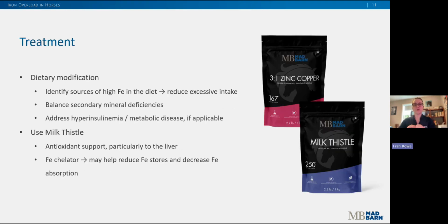The treatment of iron overload is really dietary modification and reducing excessive dietary intake of iron. This means you have to identify the sources of high iron in the diet. Additionally, we'll look to ensure that the diet is overall well balanced to address secondary mineral deficiencies, such as by adding extra zinc and copper. It is also often recommended to add milk thistle to the diet for cases of iron overload. Milk thistle or silymarin is an antioxidant that provides targeted support to the liver. And it is also an iron chelator, meaning it can bind to iron and help remove it from the body.